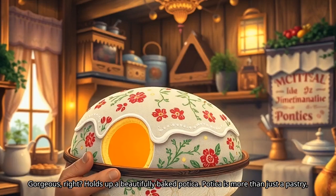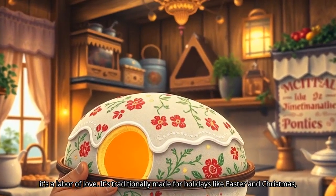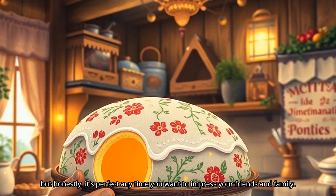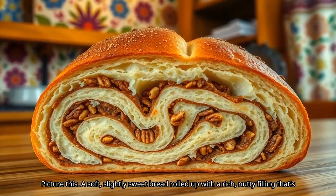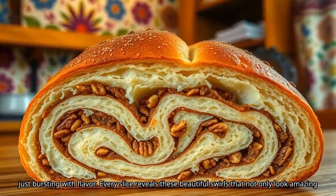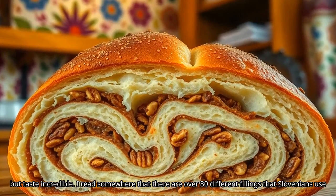Potica is more than just a pastry, it's a labor of love. It's traditionally made for holidays like Easter and Christmas, but honestly, it's perfect anytime you want to impress your friends and family. Picture this. A soft, slightly sweet bread rolled up with a rich, nutty filling that's just bursting with flavor. Every slice reveals these beautiful swirls that not only look amazing but taste incredible.